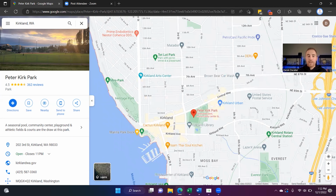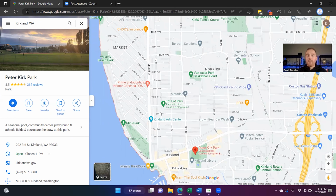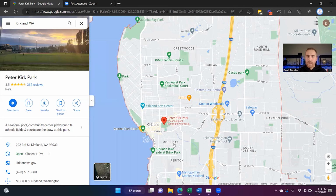If you go a little bit north, if you take this all the way up, you're actually going to get to Market Street, which is a very popular drag here in Kirkland as well. The homes that we look at for house number 3 in our vlog are west of Market here. These homes on this west side of Market Street are very, very high end. Some phenomenal views of the lake. Some very top end, high end custom builders over there as well.